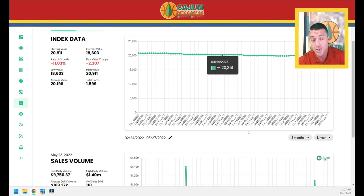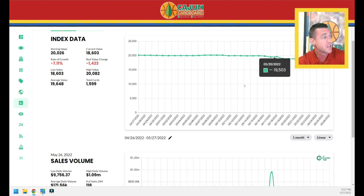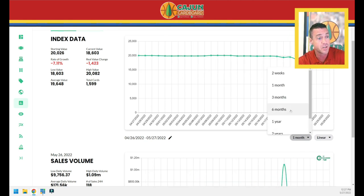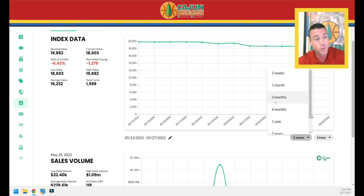Down 11% over the last 3 months. So the drop is accelerating over the last 3 months. And then over the last month, still down 7%. Over the last 2 weeks, down 6%. So there is a little bit of a reset going here.